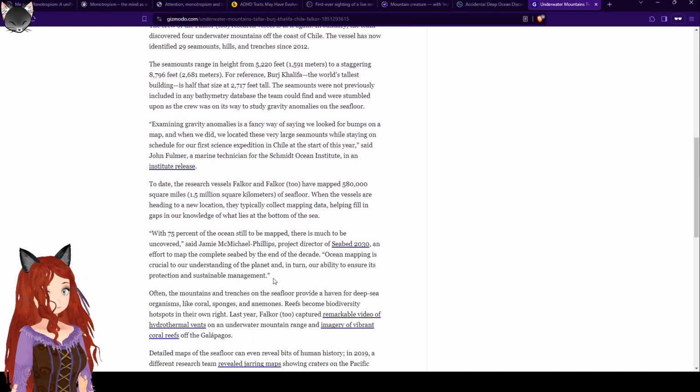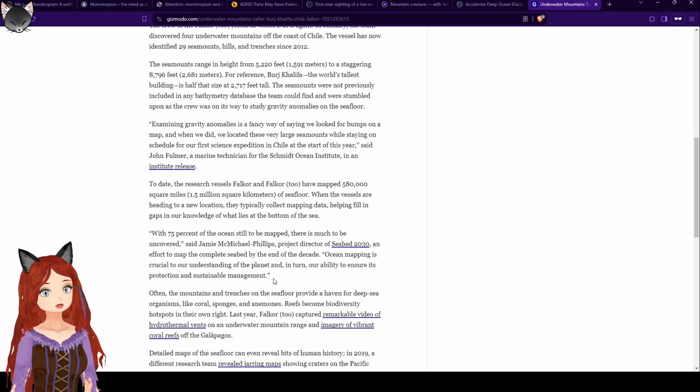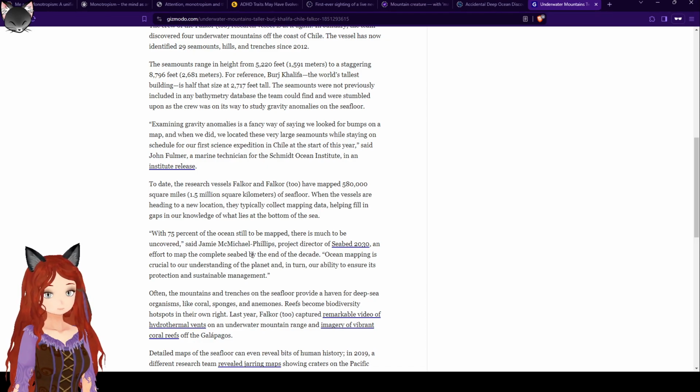To date, the research vessels Falkor and Falkor 2 have mapped 580,000 square miles, or 1.5 million square kilometers, of the seafloor. When the vessels are heading to a new location, they typically collect mapping data, helping fill in the gaps in our knowledge of what lies on the seafloor. With 75% of the ocean still to be mapped, there's much to be uncovered, says Michael Phillips, project director of Seabed 2030, an effort to map the complete seabed by the end of the decade. Ocean mapping is crucial to our understanding of the planet, and in turn our ability to ensure its protection and sustainable management.